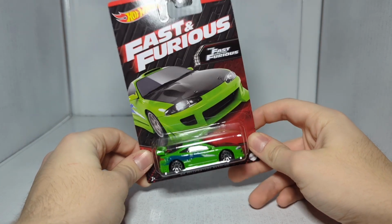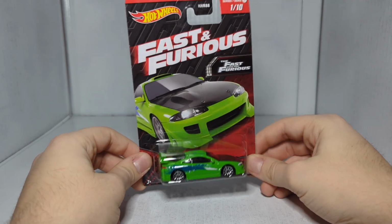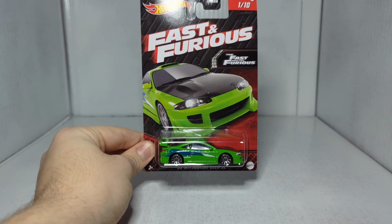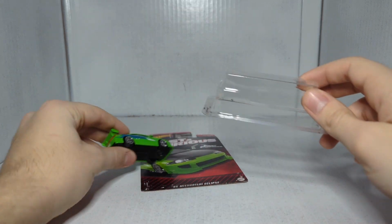I gotta say, this is a pretty solid choice for the first movie, because this car is pretty dang cool. And I do think the cars in this one all around are pretty cool, even if I don't remember where they're from. Alrighty, here we go. The first car is out of the package.